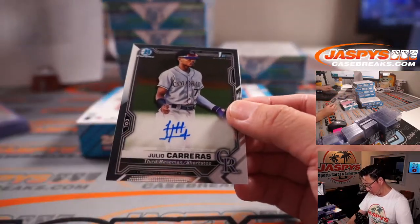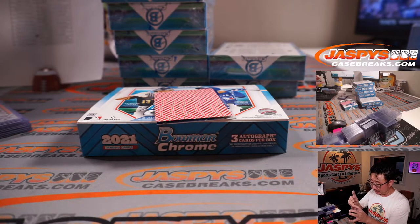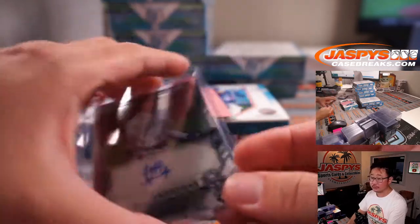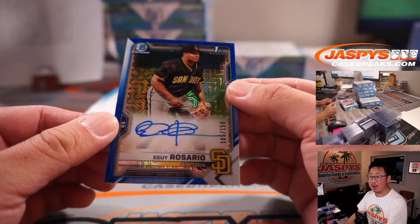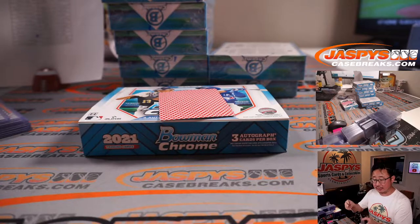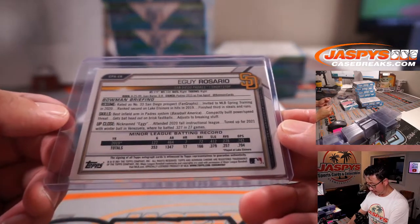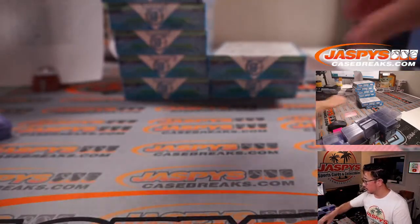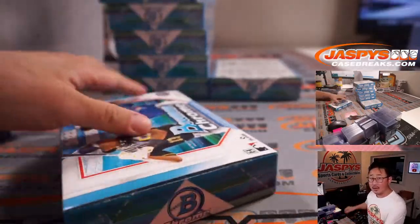There's Julio Carreras. It's for Mark and the Rockies. Mark Bissett, Mark B. Number 26 prospect in Colorado. And Igai Rosario, 105 out of 150, Blue Mojo refractor. That's for San Diego. That's also for Mark B. It's like about a top 30-ish prospect. All right, next box.